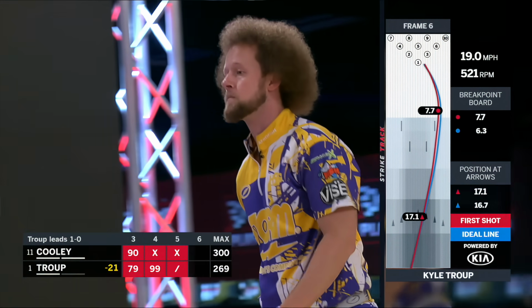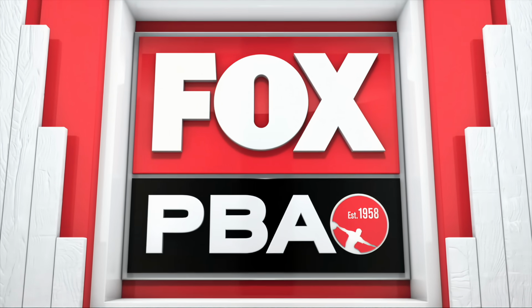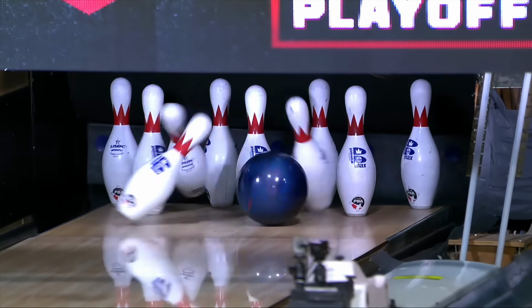And then let's not forget the $100,000 to win. Yeah, and let's also not forget that Mr. Cooley is chasing 300. He is perfect through 5 in a game that he would probably tell you is borderline must win. We wrap up game 2 here at the Kia PBA Playoffs next.